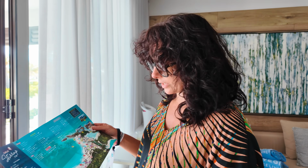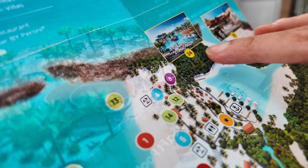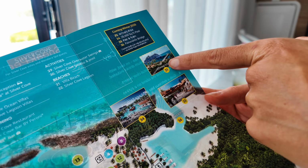Well, we should probably walk off our lunch. So that's what we're going to do in a second. But this is what is really cool. So now over here, they have some coming soon areas that we got a little sneak preview of. 35, which is the pier.